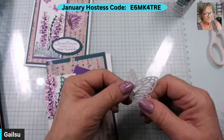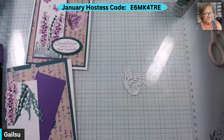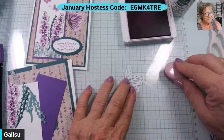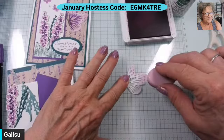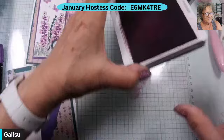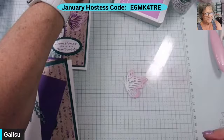But what I'm going to do first is take a little Fresh Freesia and get the outside of the wings like that. You could leave it just like that if you wanted to. Then I am going to take, let's see, the Highland Heather. I think I used the Grape.